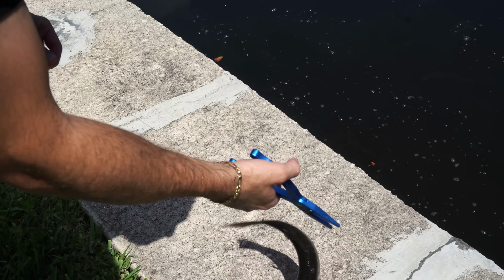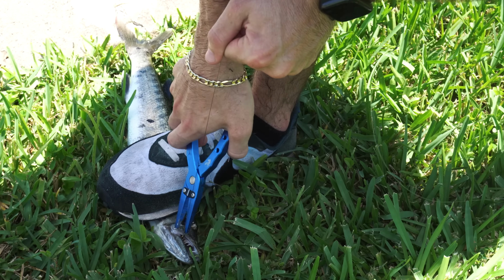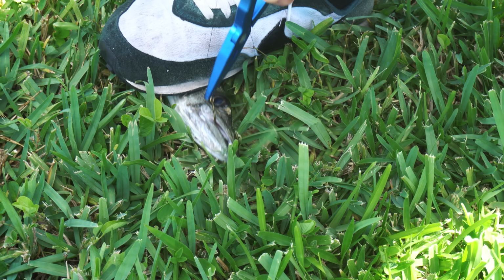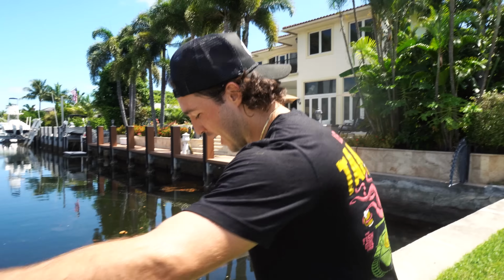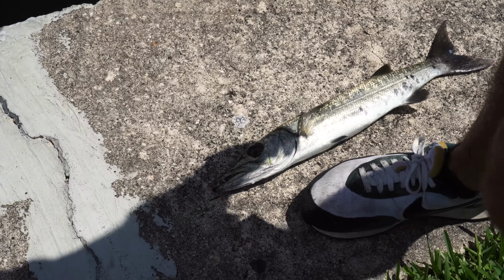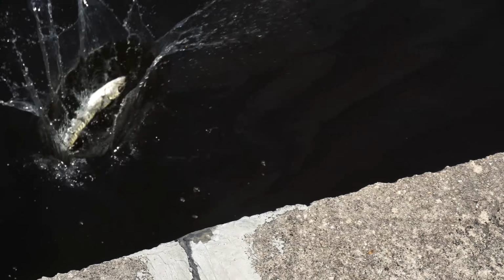Not to mention there's some of the most stinky fish in the ocean as well. Look at the teeth on this thing, dude. Absolutely gnarly teeth, guys. That is one epic fish. Talk about a predator of the ocean. Let's get this guy back in the water. See you on the other side.